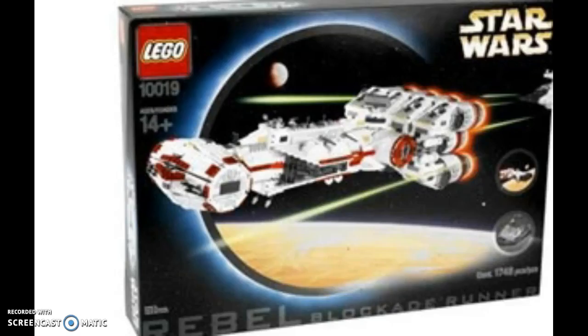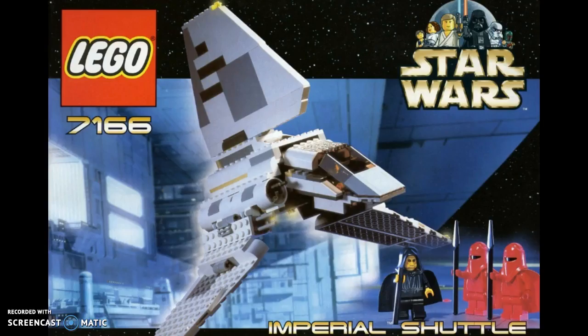Next up is the Rebel Blockade Runner. This thing is absolutely massive and huge. Of course, no minifigures because it was the 2000s. They didn't do that for UCS sets. People are absolutely crazy about this thing. I'm not personally, I just like its design, even for 2001 standards. Probably because of how many pieces it has. And despite that, I don't really know which one is better, this one or the one from 2009, but, you know, who knows. Next up at my number one spot is the Imperial Shuttle.